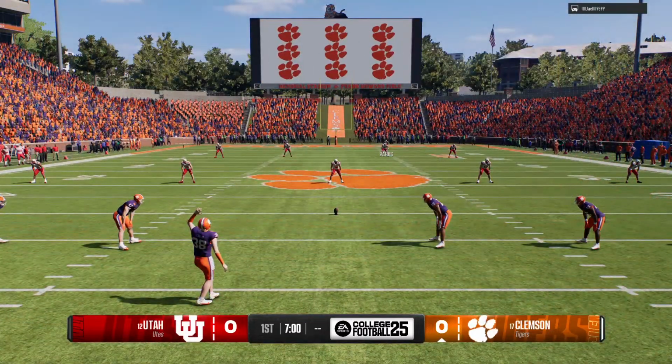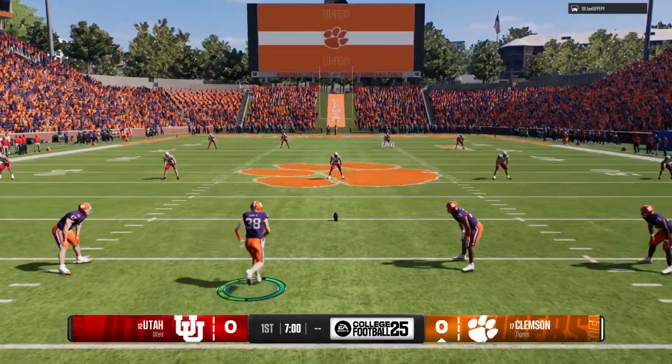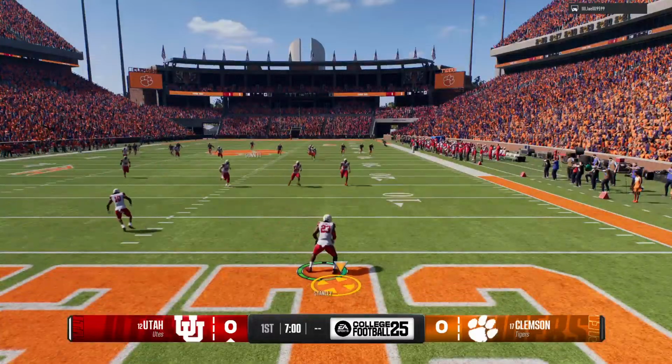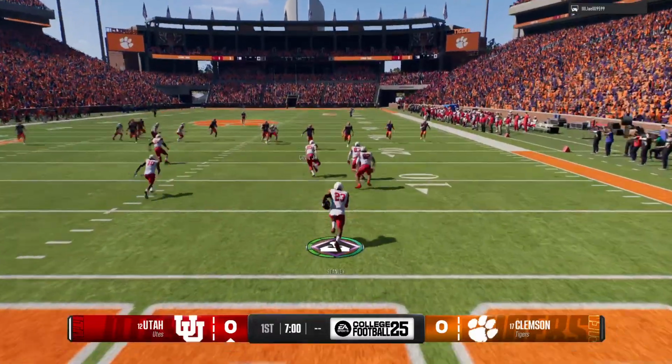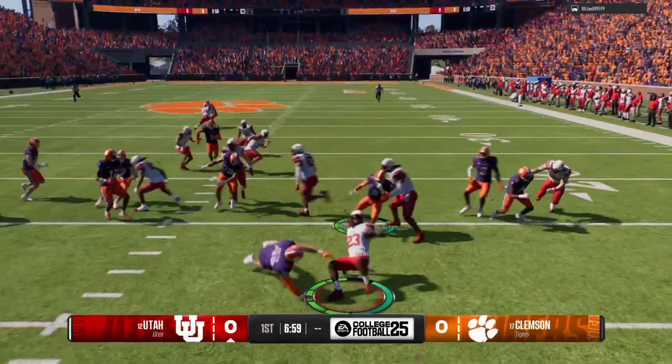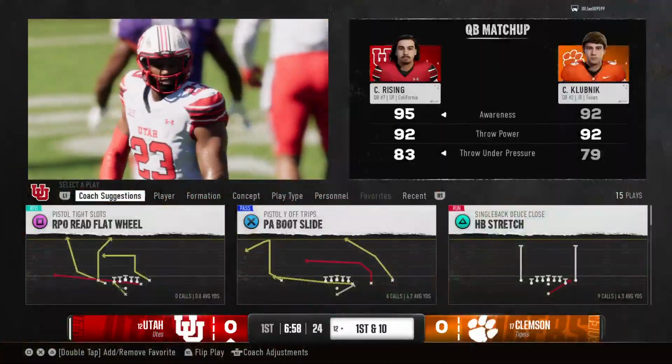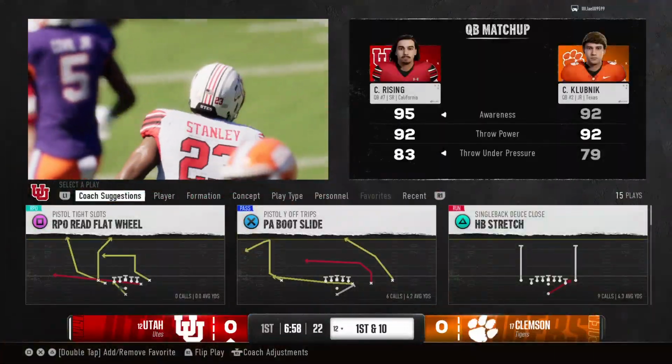Clemson will kick off to get us underway. He'll bring it out. It's Stanley. That gamble did not pay off as they bring him down at the 12-yard line.